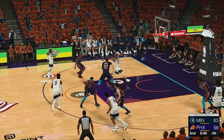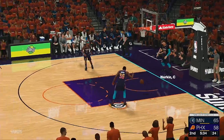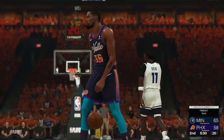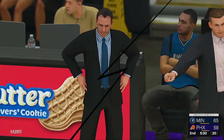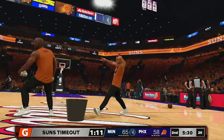Now here is Conley. He has 6. And finished off by Gobert. Gobert is a big target, especially when he's roaming around that rim. Phoenix calls timeout. And Kevin, he saw his guys just a little sluggish out there. Oftentimes, a timeout like this allows you to kind of just reset.